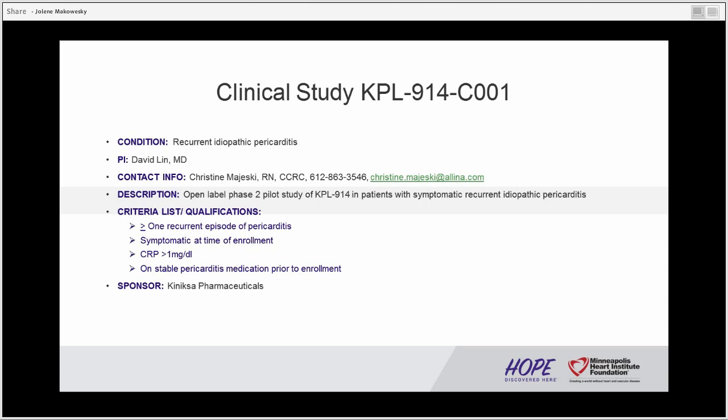I'll go through a couple other slides, but this is an open label phase two pilot study. We're looking at this particular medication, which I'll talk a little more about in the next couple of slides, for patients who have symptomatic recurrent pericarditis. Not a first episode, but a recurrent episode. They have to have more than one recurrent episode. They have to be symptomatic at the time of enrollment. The CRP has to be elevated, and they have to be on stable pericarditis medication at the time.